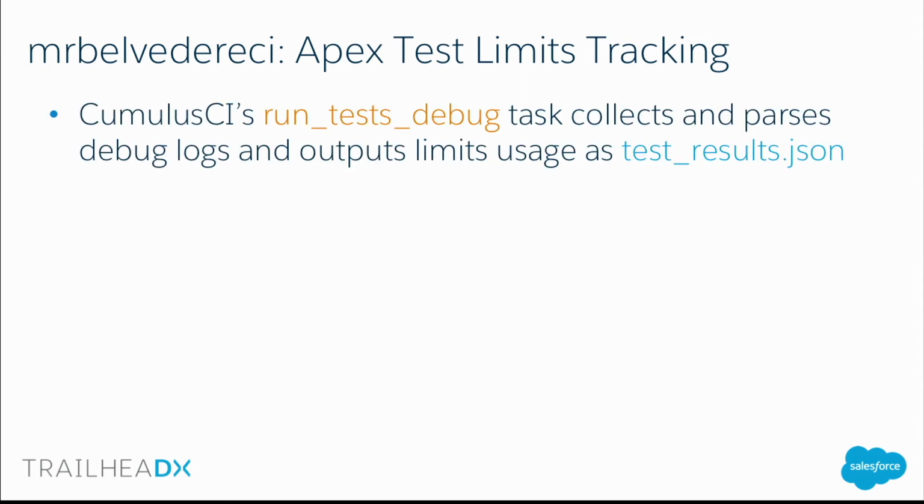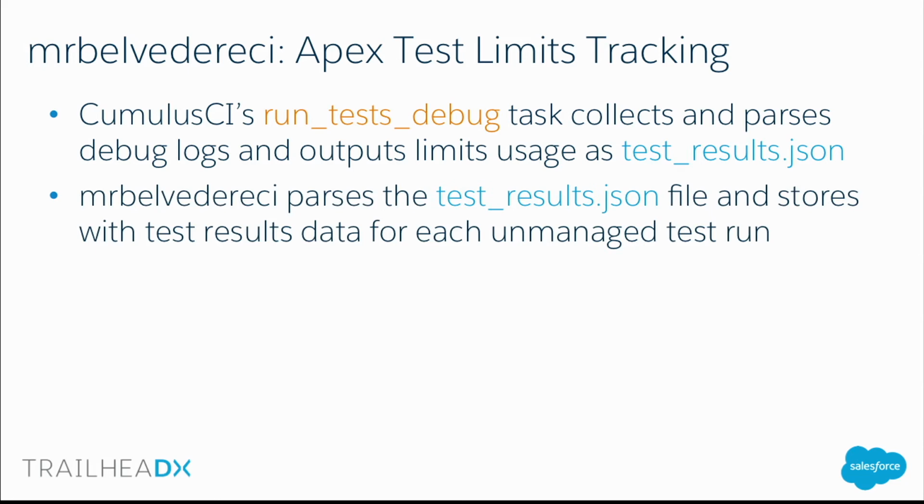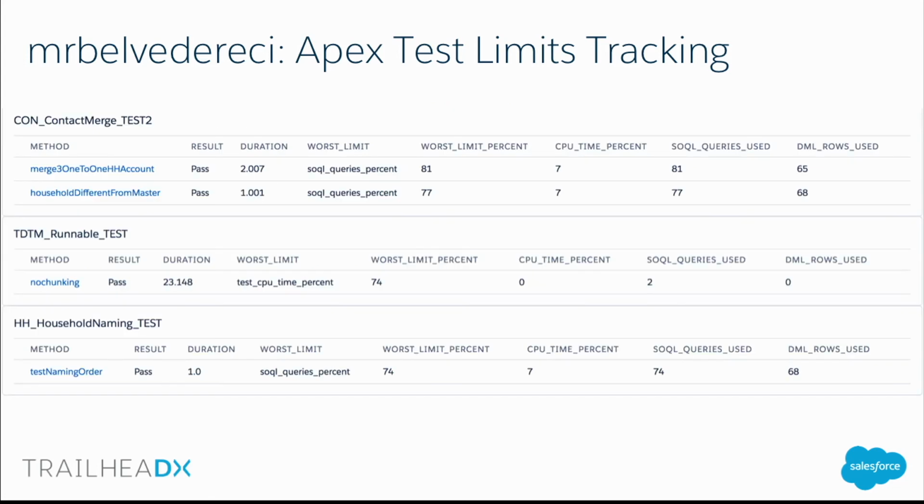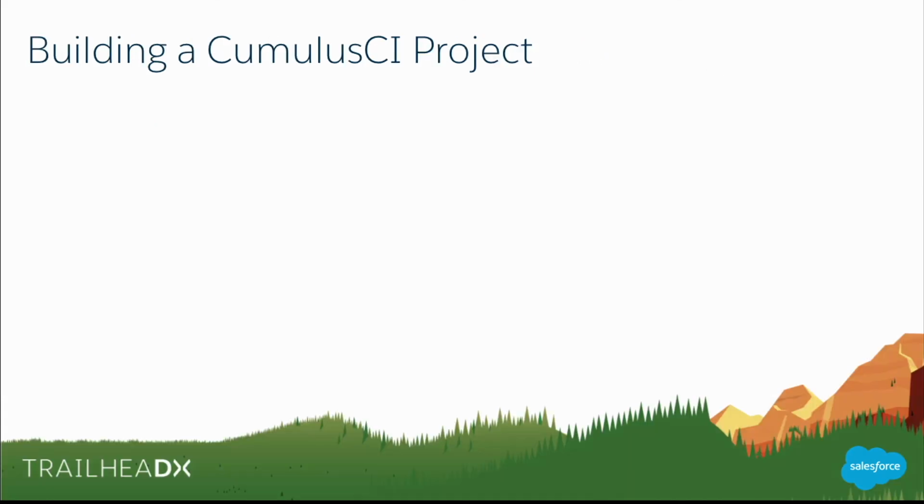It's kind of crazy. So the Apex limits tracking that I was talking about: CumulusCI's run_tests_debug task collects the debug logs, parses them, and spits out this JSON file. MrBelvedereCI loads in that JSON file from our future builds, and then MrBelvedereCI views will highlight those test results. So this is what the report looks like. This view is sorted by the worst percent, so which of my Apex tests in the entire suite were the closest to hitting a limit. You can see the top two here; we're getting a little bit close on those. It provides kind of an early warning system for us.